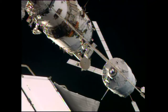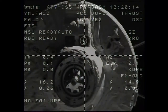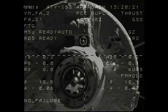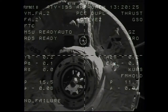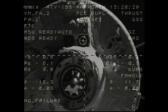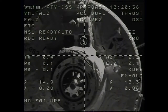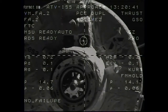Range rate is 0.6. Target is nominal. Copy. Range rate is 0.6. Target is nominal and all systems are nominal. Copy.